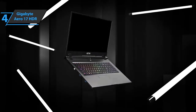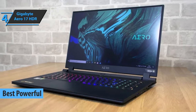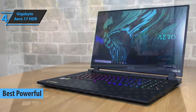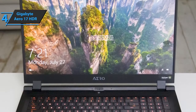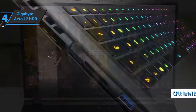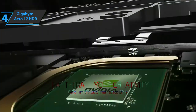The next product that we'll talk about is the Gigabyte Aero 17 HDR, also known as the best powerful laptop for graphic design in 2022. Laptops equipped with Intel Core H processors of the 11th generation are slowly but surely coming to the market. The Gigabyte Aero 17 HDR packs the most powerful of these new processors, the i9-11980HK, altogether with an HDR-compatible 4K panel and RTX 3080.